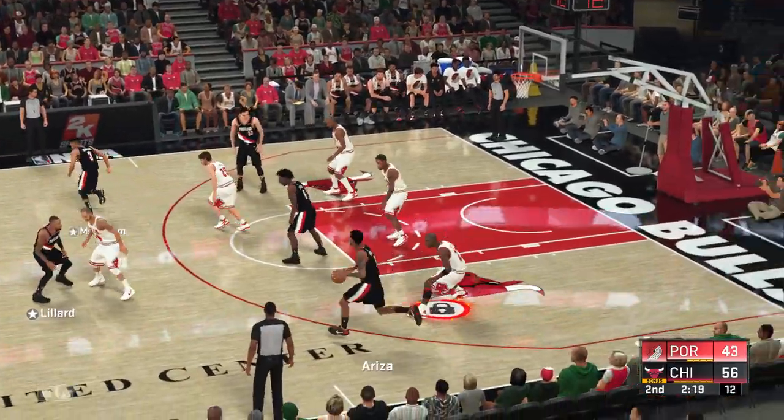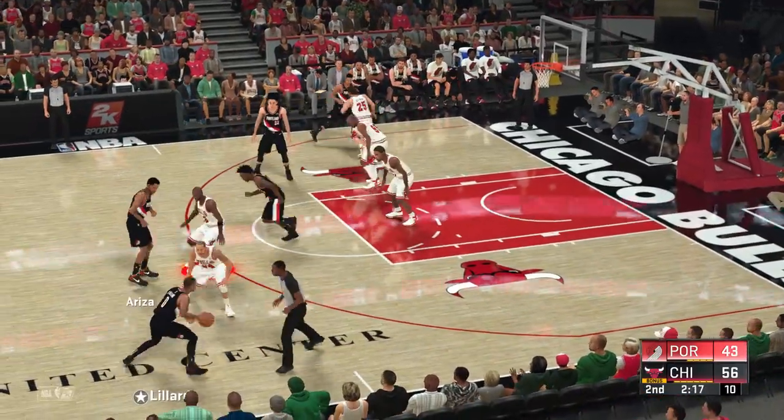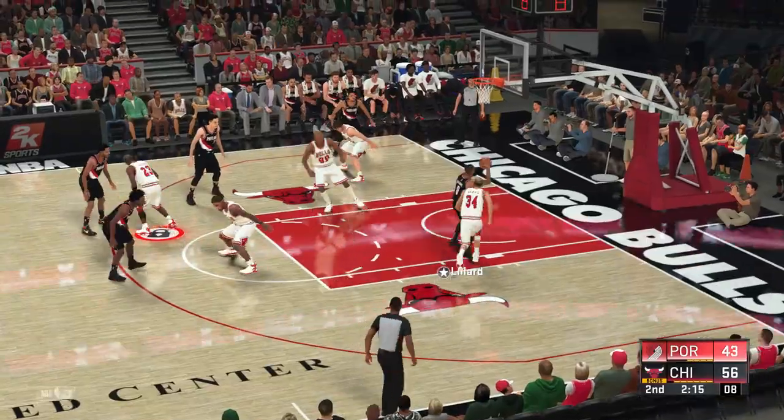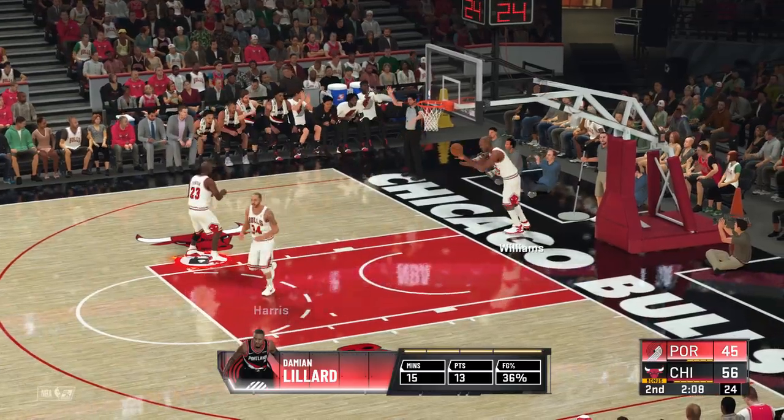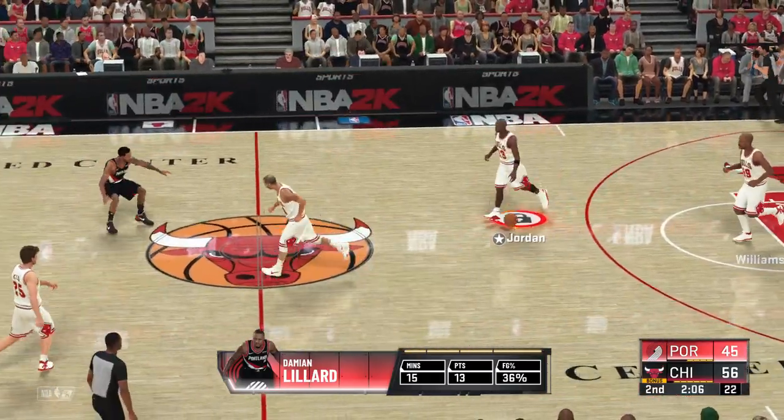Now here's Lillard, defended by Kerr. Looking to get it going, and then Lillard slams it in. Well, he can shoot the three, so defenses have to go out and overplay him, and that's what creates lanes for him to do stuff like that.